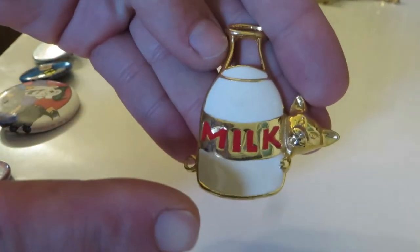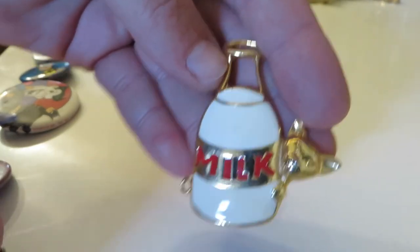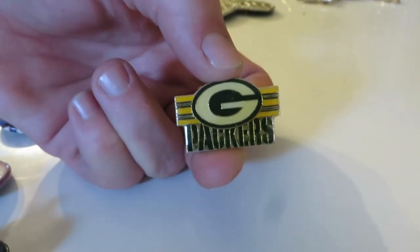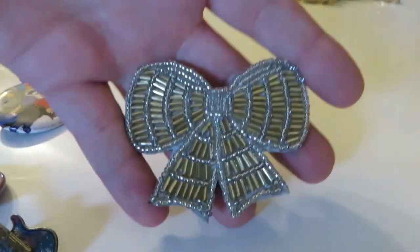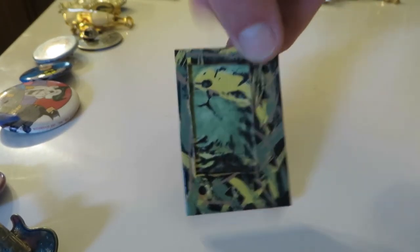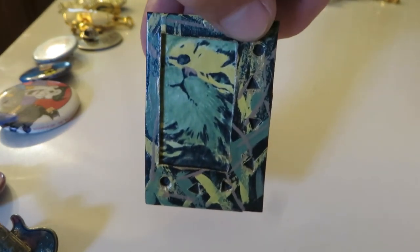Used to have something hanging off of it. I'm not sure what. Cute little cat with his milk jug. Green Bay Packers pin. And we've got this beaded bow, which is really pretty. And this artistic cat pin, which is also one of my faves.